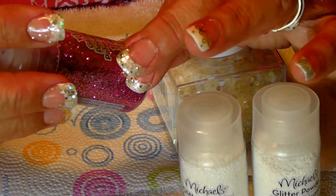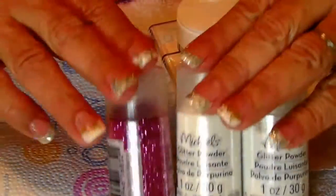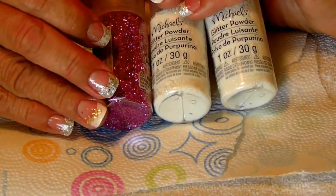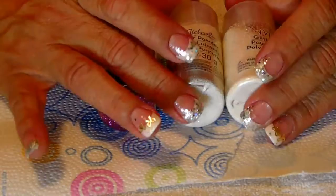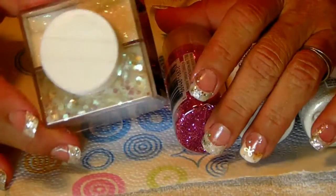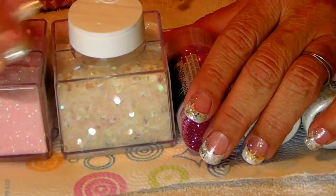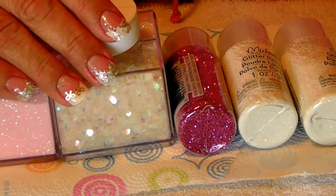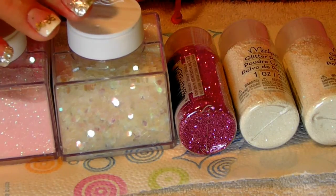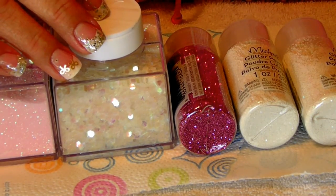And let me see, it just says Michael's Glitter Powder. And it's like a, I don't know, a pinkish color. So I thought that was pretty also. These two are the same. That one's different. I love these right here. So I bought 2 of these. I'll be darned. I have it in front of me. I think these are $4.99. And these are $2 each.